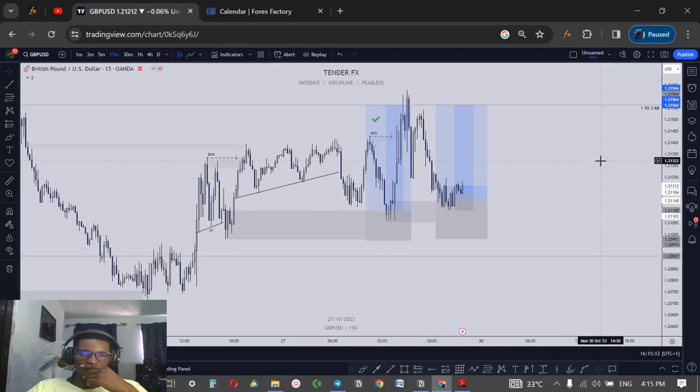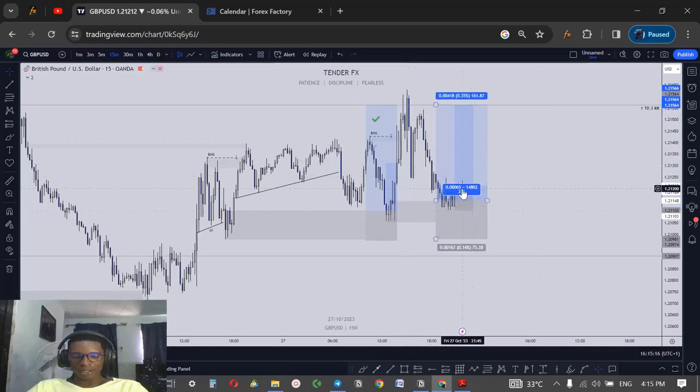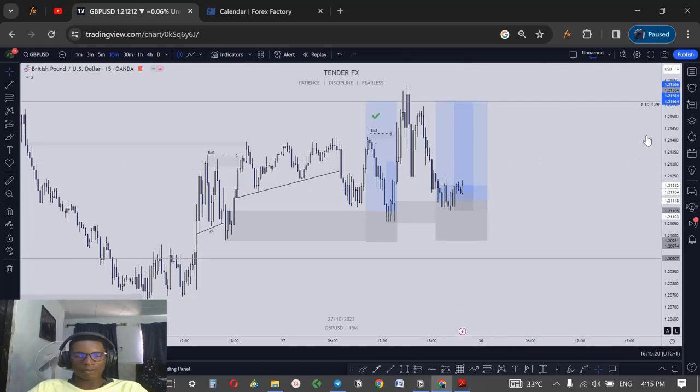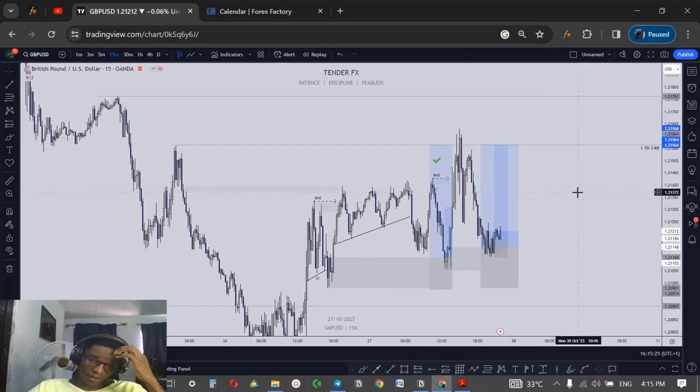So now on this current market that is playing out, this trade right here was a trade that I executed on Friday. So what I'm currently expecting, I'm expecting GBP to keep buying. I'm really expecting that buy to continue.